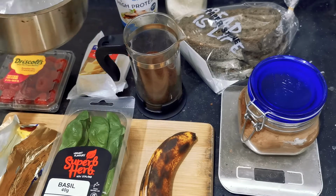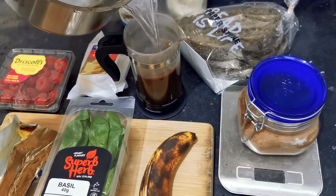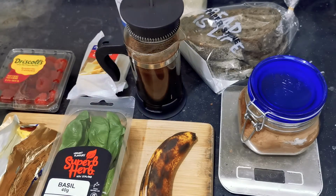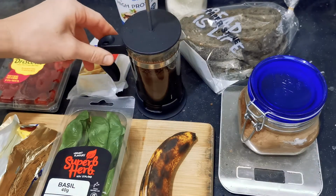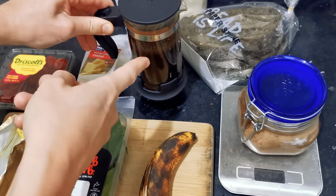Okay, so this is definitely not ideal to pour water like this, but I don't want to move the camera. That is hot, and then we'll put this little thing on. Let it sit there for a while. I'll actually move it away, and then later you press the top and it's ready to drink in a few minutes.